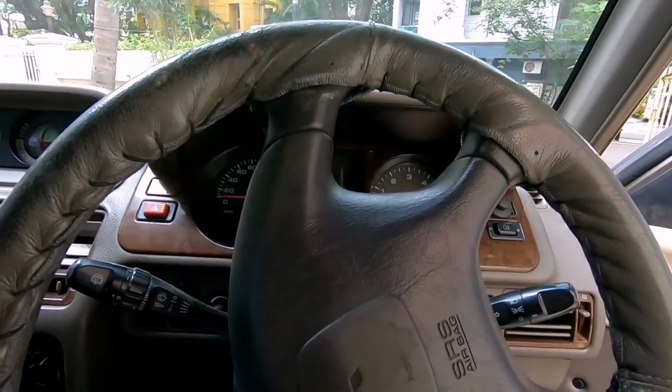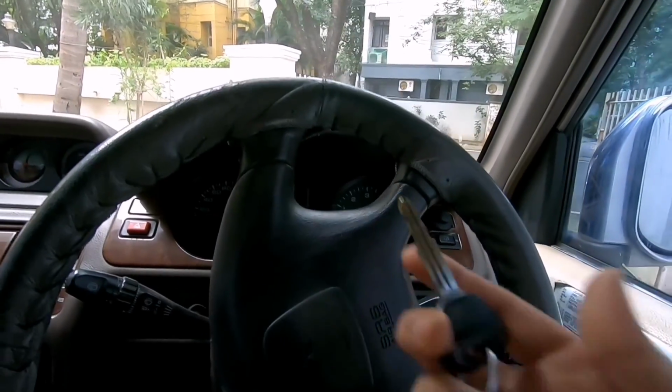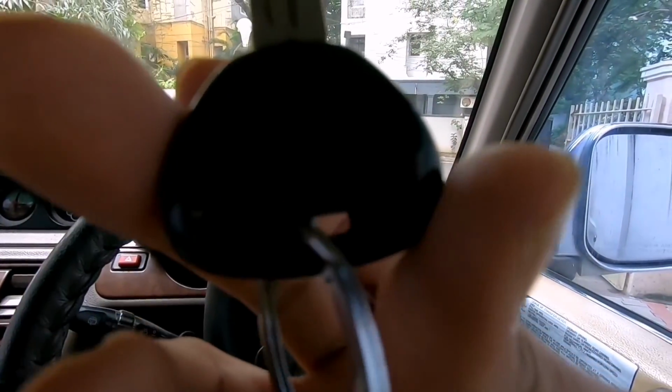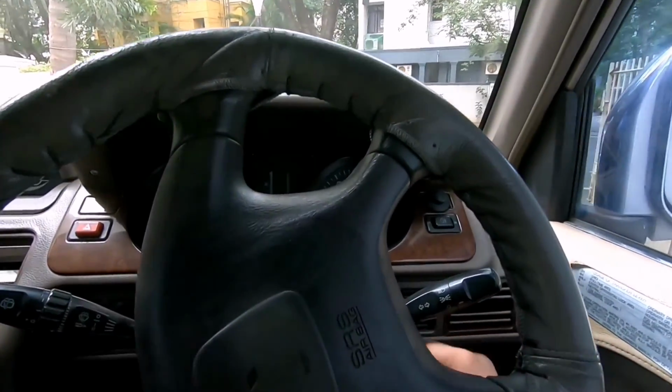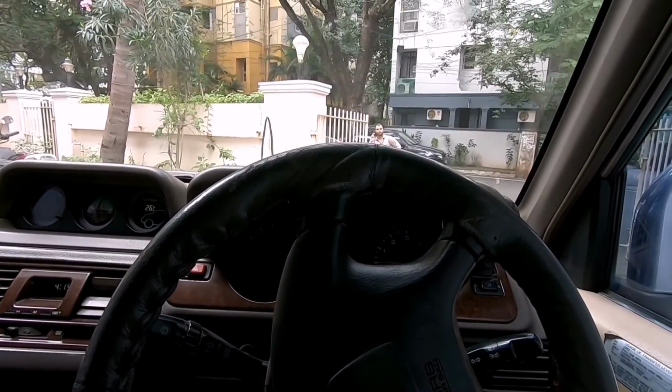And guys, once you climb inside the cabin, literally climb inside the cabin, doors shut with a nice thud. So this is the key of the car. It just says Mitsubishi. I don't know whether the camera can pick that up. So let's turn on this Mitsubishi Pajero.